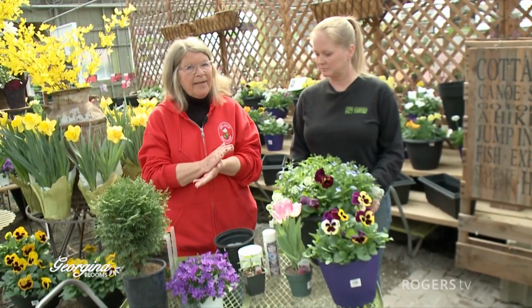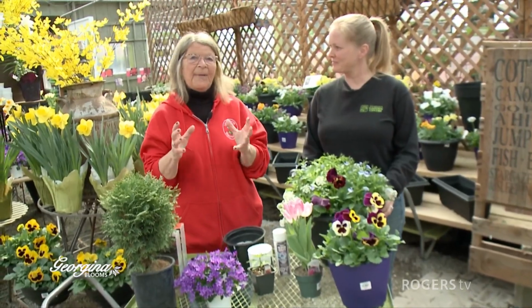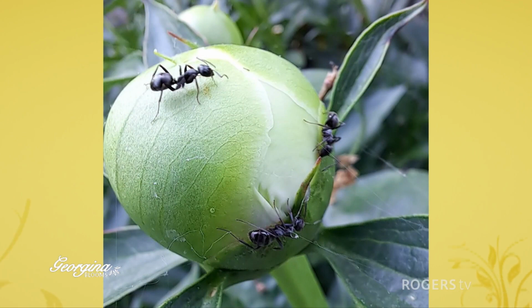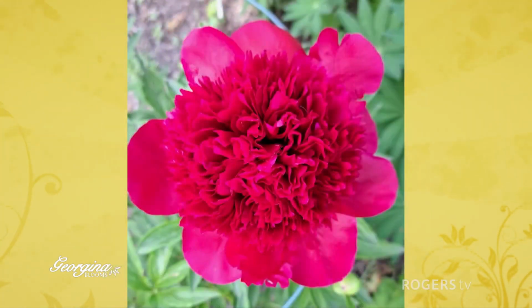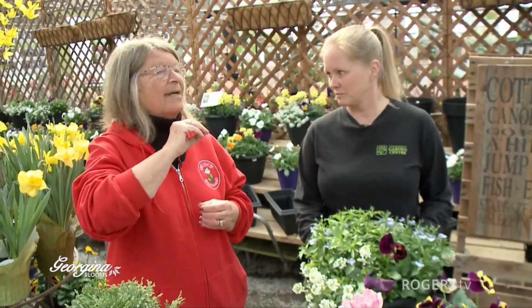The next one is a really popular myth, and it's about peonies. We have some pictures to show you, but the ants that are on a peony bulb or bud are not there to open the bud. I am surprised how many people, and experienced gardeners too, think that you need the ant to open the bud. No. The ants are there because there is a very sweet substance covering the bud of a peony. That's what they're attracted to.